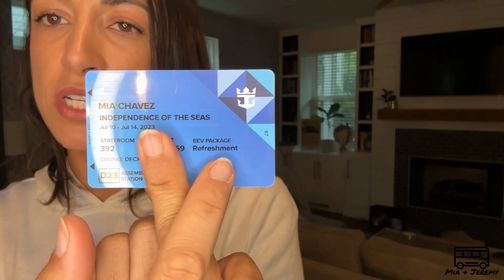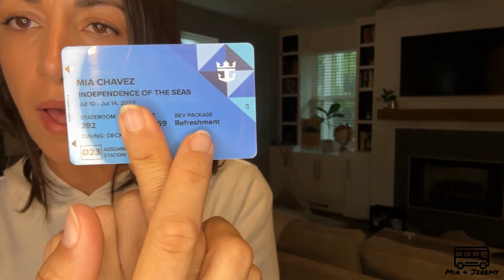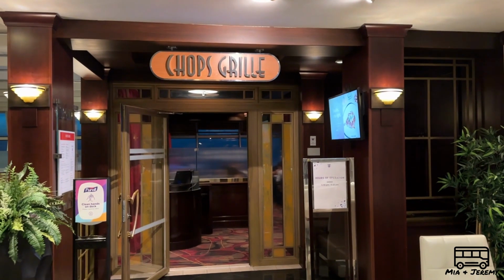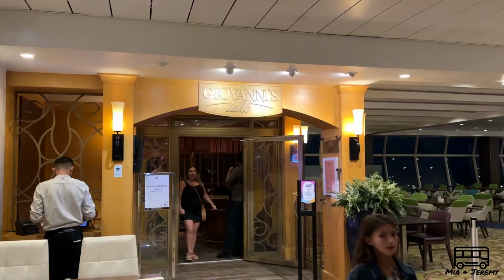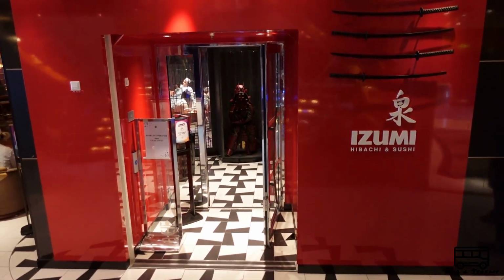So if you purchase any type of package, whether it's the drink package, the alcohol package, the food package, it's going to be listed right here. The dining package gives you access to the 3 restaurants on the ship. You can also pay to eat at these restaurants at one-off visits.